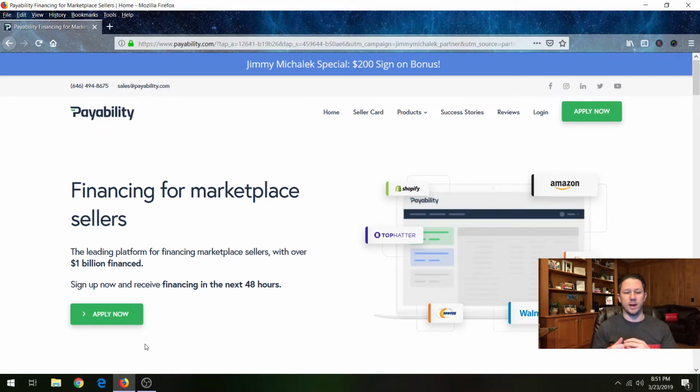So it's really great. They charge anywhere from 1% to 2% fee for US people, and for out-of-country people, it's, I believe, 3%. And so to get money for 2% is pretty much the cheapest financing option that you can get. Nobody's going to lend you money for less than 2%. And there's a couple advantages there.